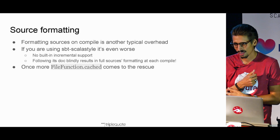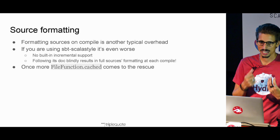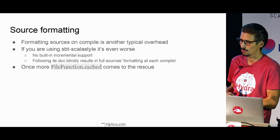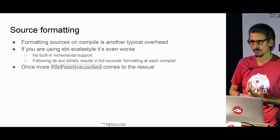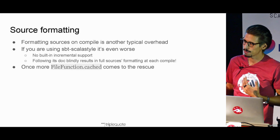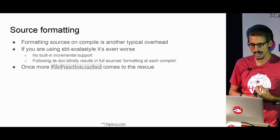Here is another one that I've seen fairly often. It's source formatting. Again, we tend to hook this up to our compile task because we want to make sure that before we push our sources or we open a pull request, everything is formatted well. I would say if you don't want to have the overhead, it might actually make sense to not have it hooked to the compile task.